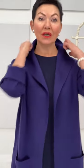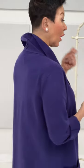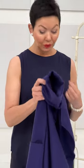So we steam these on a hanger. Steam the front and the back of them, and maybe that's what helps to make it stand up in a soft way, definitely a soft way. And underneath, it's all Joseph Ribkoff. That's a really lovely bamboo tank that they have come out with in color navy. They also have it in Moonstone.